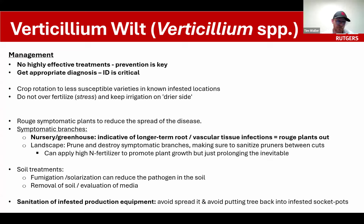It's a really good idea to rogue symptomatic plants once you suspect verticillium is at play. When you have symptomatic branches, and I alluded to this earlier, in nurseries and greenhouses, if you've shown that it is verticillium, you are not going to be able to save that plant, and you need to get it out of the system. If you're in a landscape situation, you can remove symptomatic tissues, but noting that this pathogen is colonizing the crown area of the xylem, you're ultimately going to lose that plant.